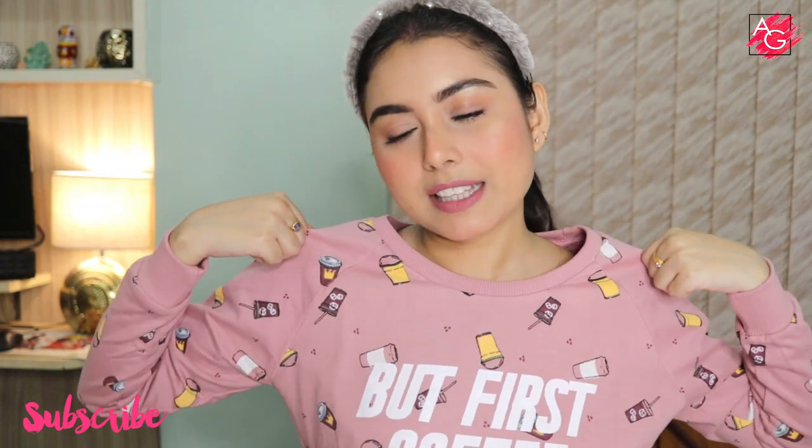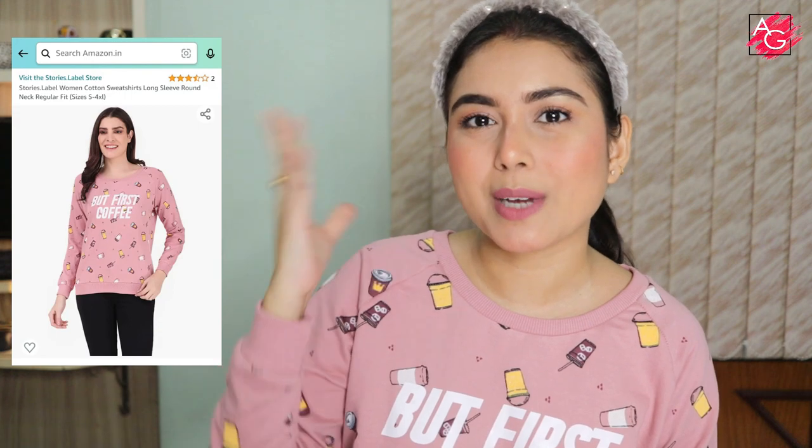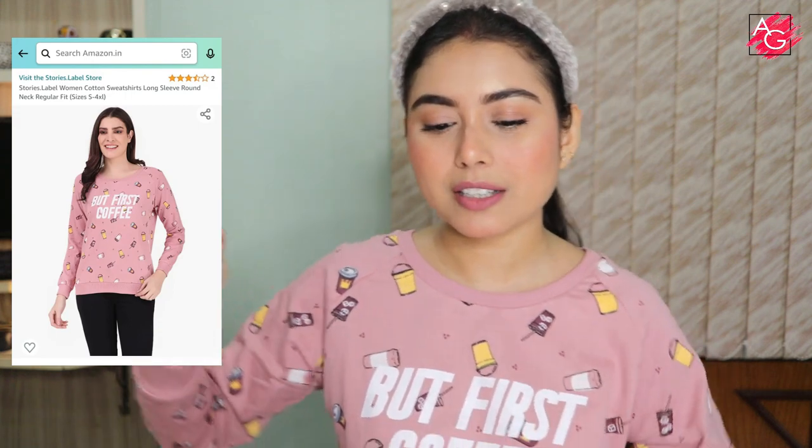So let's start with this one. This is the sweatshirt I got from Amazon, and look at it, how cute it is. I mean, oh my god, it's so comfortable and I loved it, and the color is so pretty and so apt. I will try to put a picture right here so that you guys can check out how it actually looks. It fits me perfectly and I am in love with it, so I thought of wearing it while filming the video. I hope you guys liked it as well.